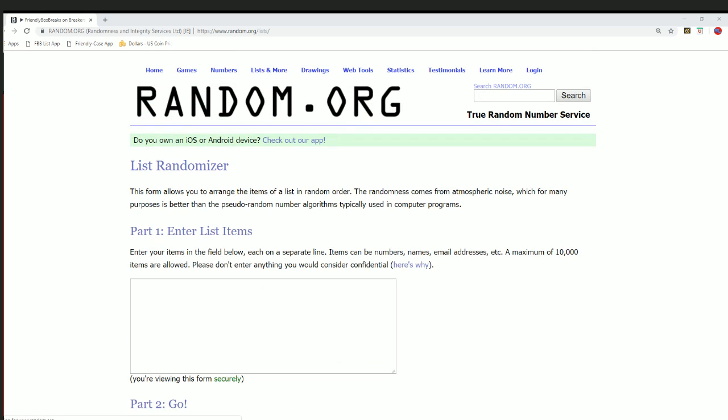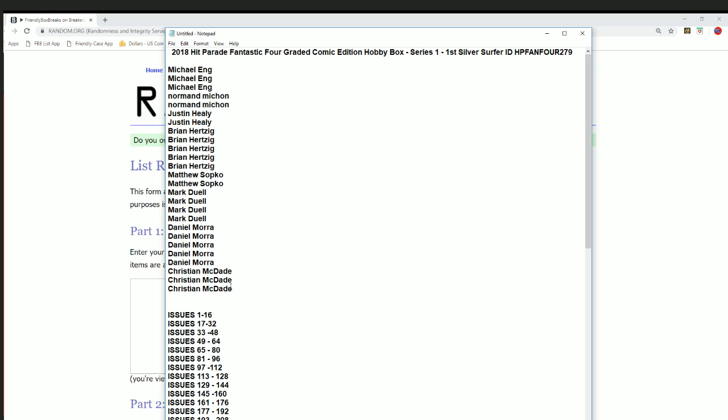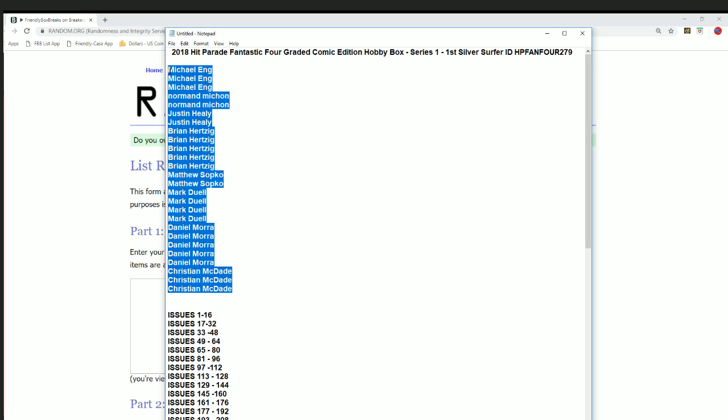Let's find out who's getting which issue numbers. Good luck getting your issue numbers and getting your edition numbers. Hopefully you can hit big in this. You'll get some edition numbers.